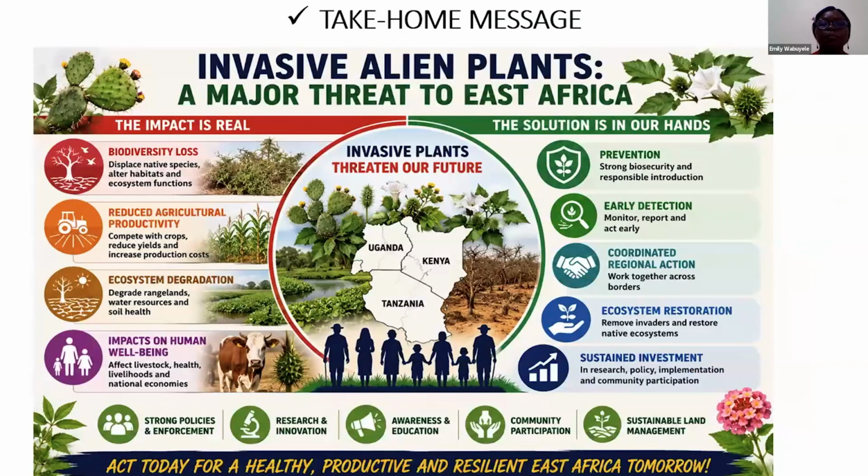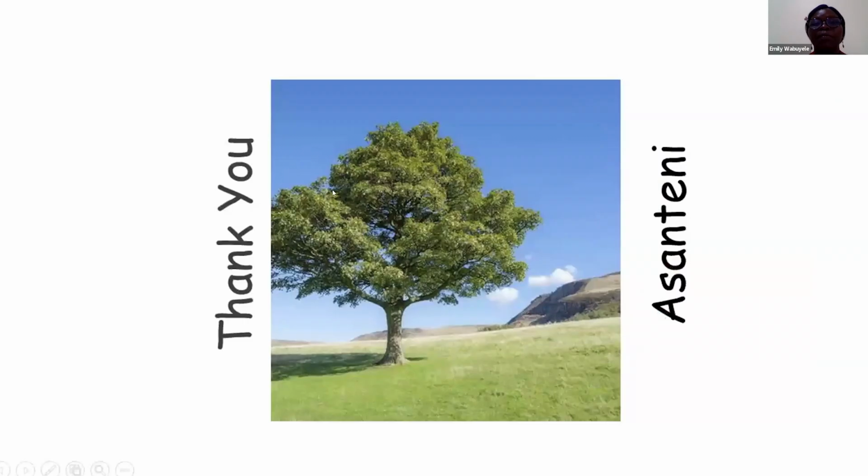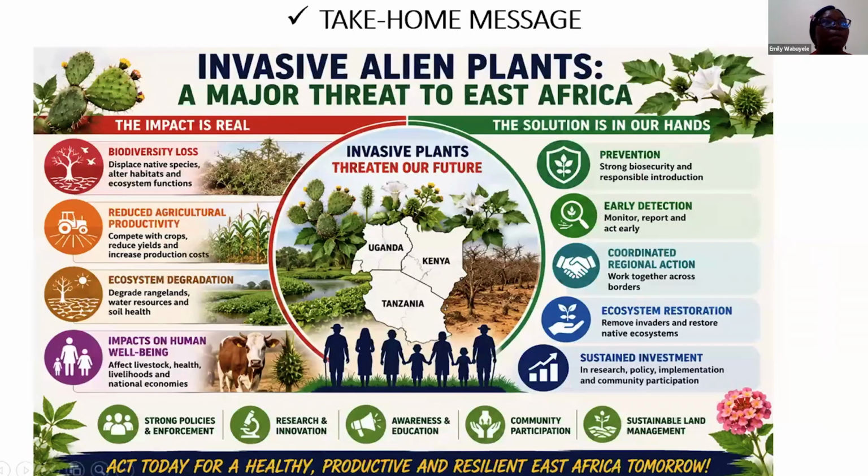Now, to conclude, it is the dream of every conservationist to keep invasive species out of their ecosystem. So you see here, Kenya, Uganda, Tanzania, our wish is that they stay invasive species free. We want to keep out all these invaders from our waters and our drylands, our wetlands, everywhere. So the impact from invasive species actually is real.